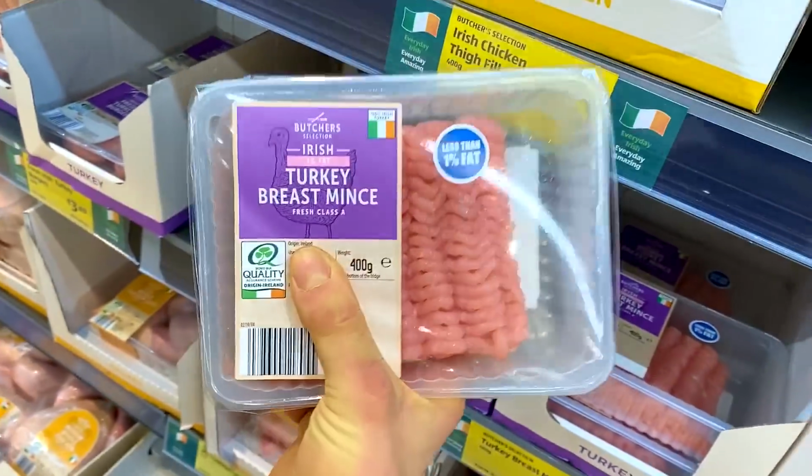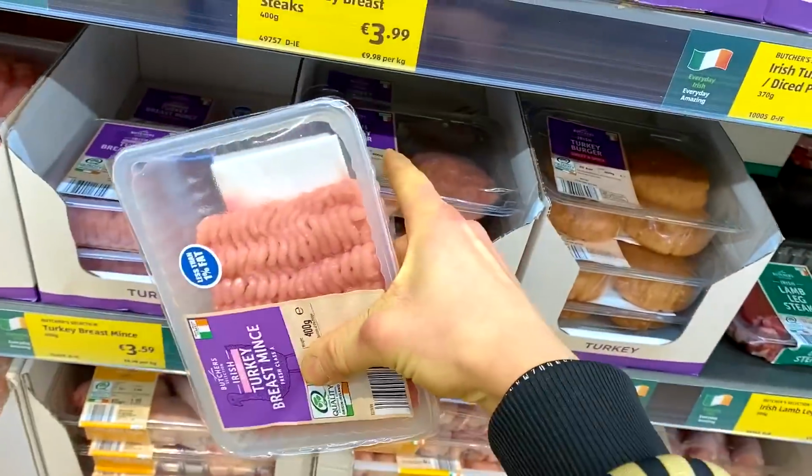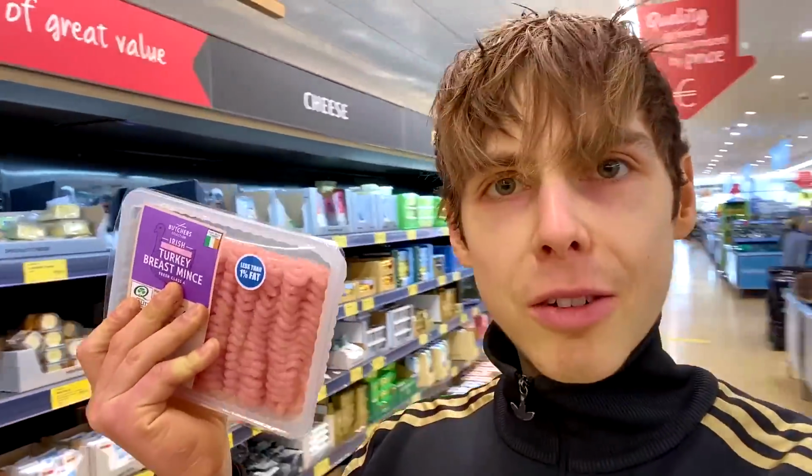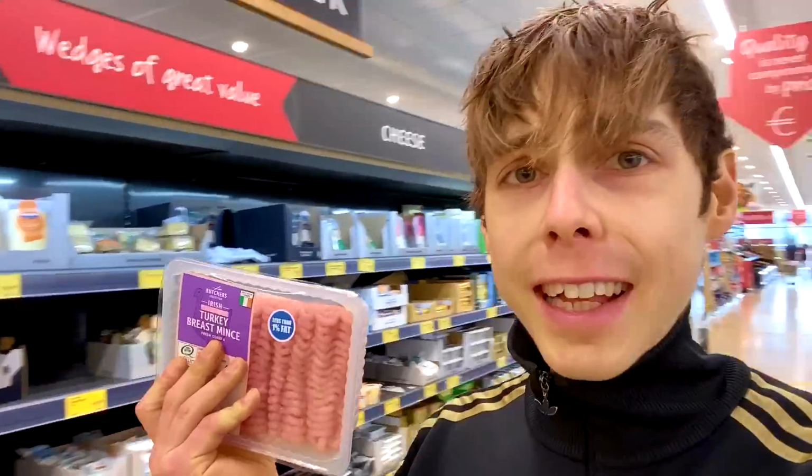So just imagine we are at Burger King, and to do it justice, it only seems fair that the recipe we choose is a burger and fries. The first thing you're going to need is some turkey mince. They do have turkey burgers already made up, but we're making it from scratch, because one, the macros are better, two, it's cheaper, and three, we're dedicated to this video.